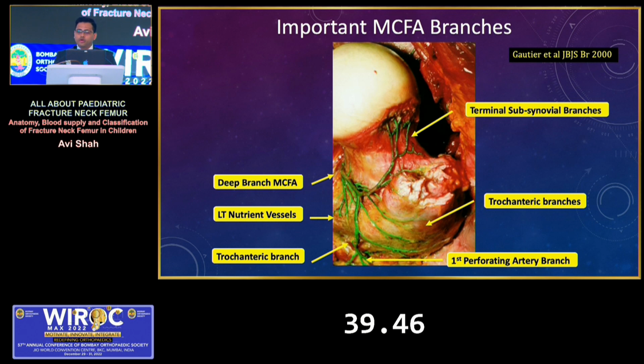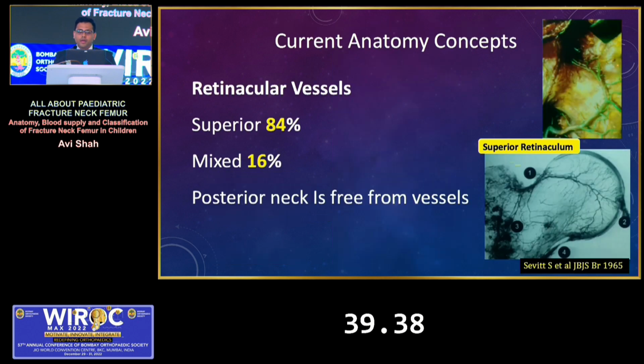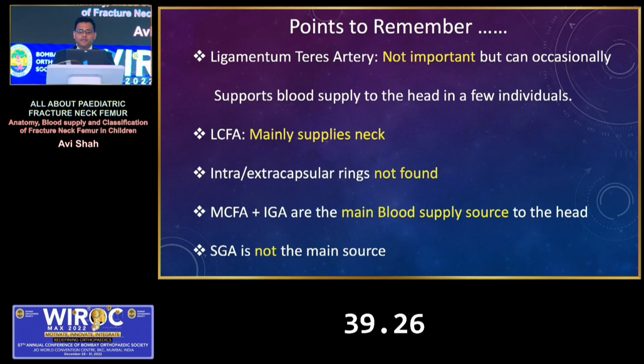This deep branch gives nutrient vessels, even to the trochanteric branch and the terminal subsynovial branches, which are the main important blood supply. A lot of studies have shown that these superior retinacular vessels give 84% of the blood supply to your head. 16% of it can be mixed, and most of the time the posterior neck is free from any of these vessels. So the point to remember is the ligamentum teres artery is really not important, very occasionally gives some blood supply near its attachment. The deep branch of the lateral circumflex artery mainly just supplies the neck. The MCFA is really important.